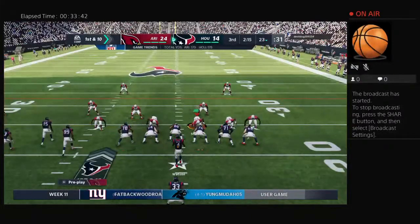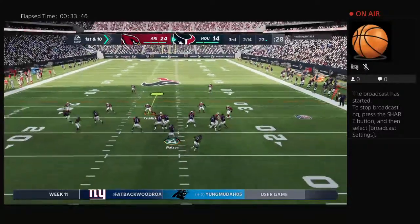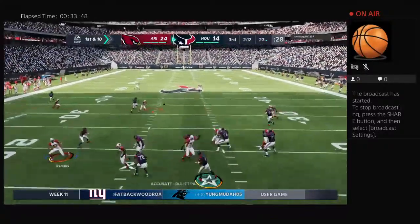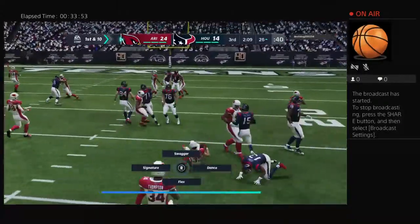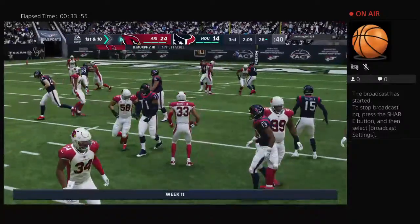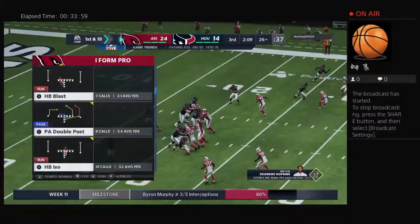Houston's offense already at the line, set to get going. And they gave up the pick six, and now they'll be looking to right the ship here. Now, as a quarterback, are you little... And now this is intercepted. My goodness. Picked off by Byron Murphy, and he brings it back to right around the 26-yard line.